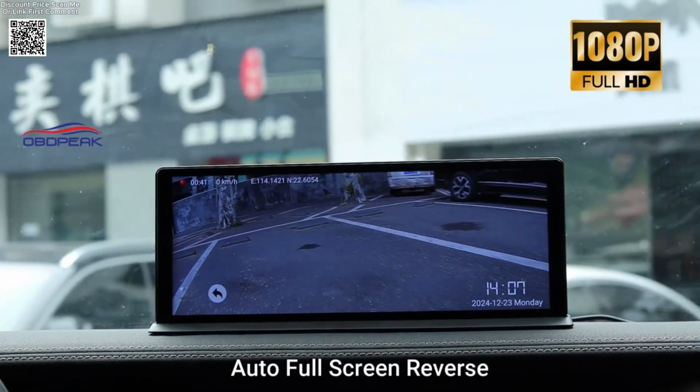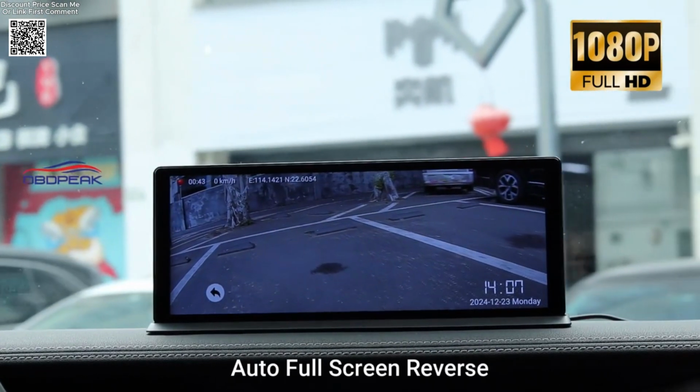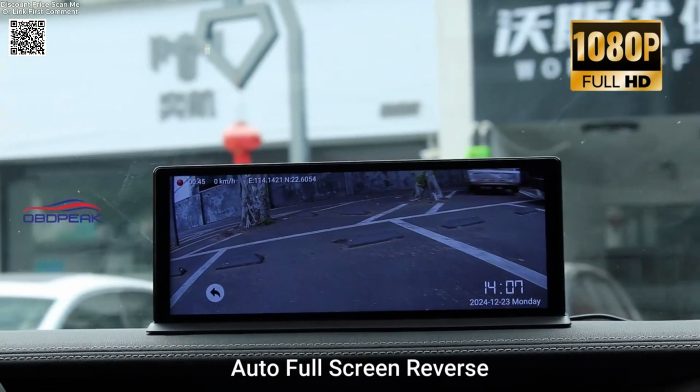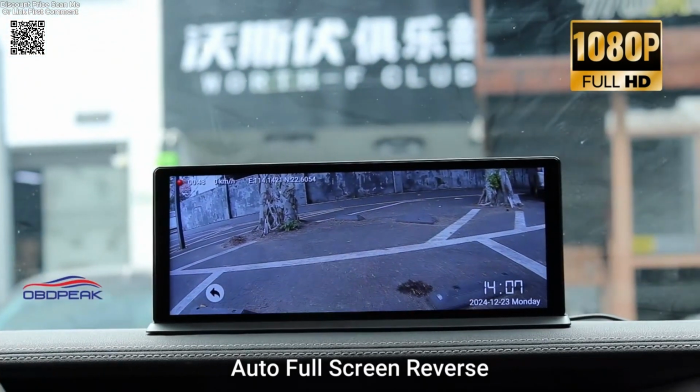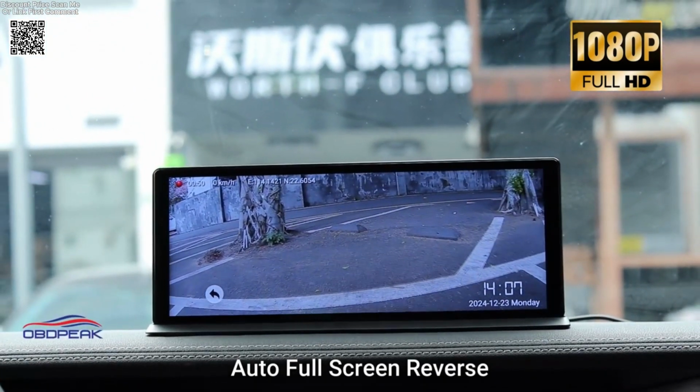Another key feature is the remote update capability. With this feature, OBDPEAK can remotely deliver software updates, fix bugs, and enhance system performance without requiring physical access to the device.